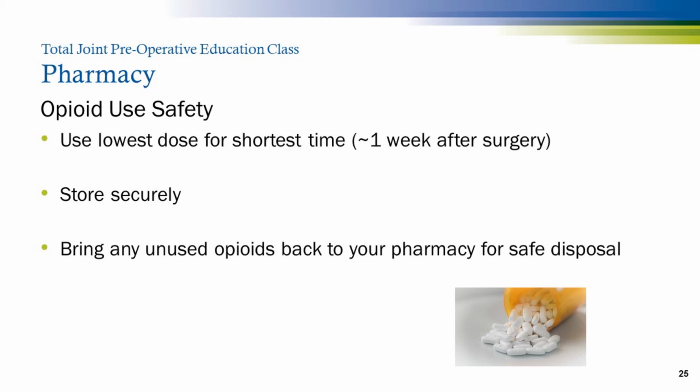Take opioid pain medications for the shortest period of time. Your pain should improve about a week after surgery. Patients rarely need to take their opioid pain medications beyond that. It is important to store your opioid medication in a safe place, away from children, teens, and pets. If you have any unused opioid medications, please bring them to your pharmacy to safely dispose of. Never throw them in the garbage or flush them down the toilet.